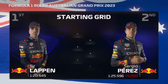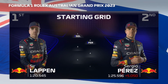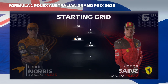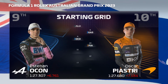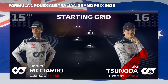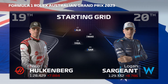On pole, we are going to have Sir Lapin and Sergio Perez bring the 1-2 for Red Bull. It's a front row lockout, but we're going to see what the other drivers can do. Behind the front row, we have George Russell and Charles Leclerc, Norris and Sainz, Alonso and Gasly, Ocon and Piastri, Bottas and Hamilton. For 13th, we have Stroll, Zhou for 14th, Ricciardo and Tsunoda, Albon and Magnussen, Hulkenberg, and then pulling up the last spot is Sargent.